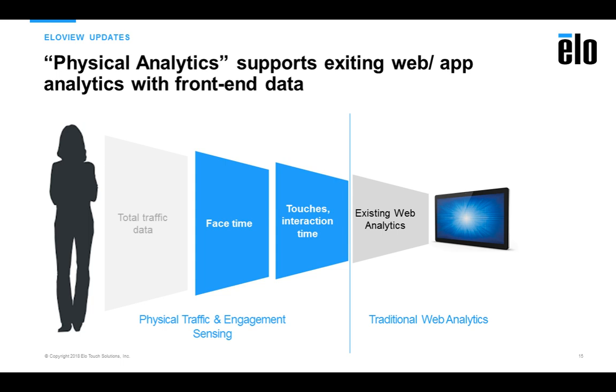But today, we do 2 metrics. Face time. So what's face time? Face time is the number of people who looked at the device and for how much time. So if one person looked at the device for 10 seconds, we count that as 10 face time. That's a great metric on whether your device is attracting attention or not. We do this based on the camera in the device.